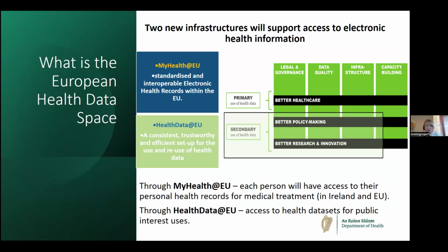Again, I'm not going to go into this in too much detail because the slides will be shared afterwards. But My Health at EU, each person will have access to their personal health records for medical treatment in Ireland. So by 2030, every patient or every citizen in Ireland has to have access to their own personal health records. So this is quite a significant driver for us to start standardising our data, our health data.